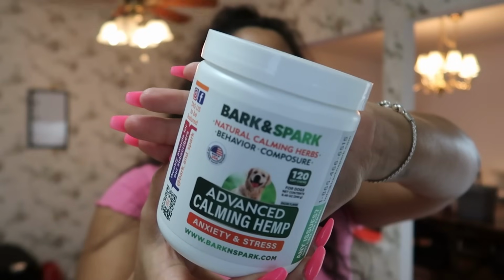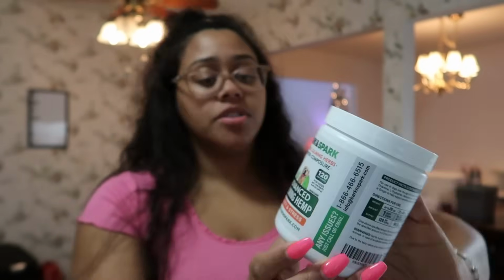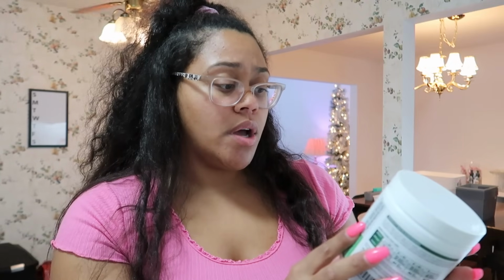As well, if you have pets that are anxious, like we have Ash, we found this on Amazon. James ordered this for him. It's called Bark and Spark. We also have this product right here. This one is called Bark and Spark Advanced Calming Hemp Chewies. They're natural calming herbs for behavior composure. So these are like some kind of CBD gummy.